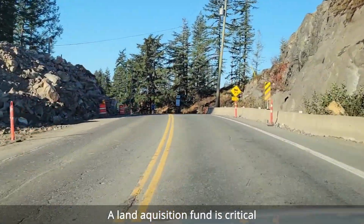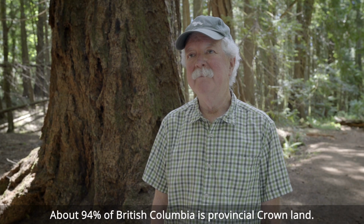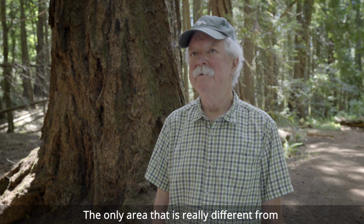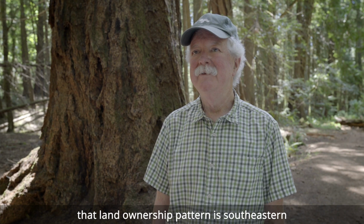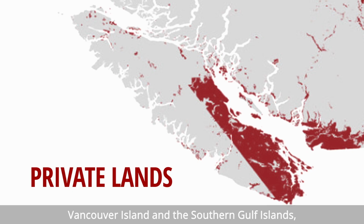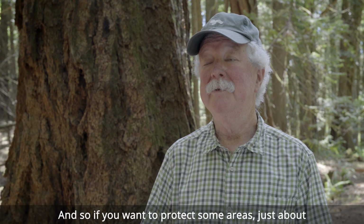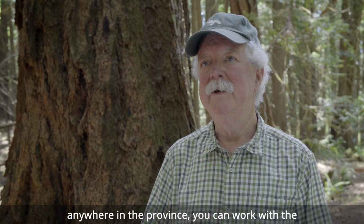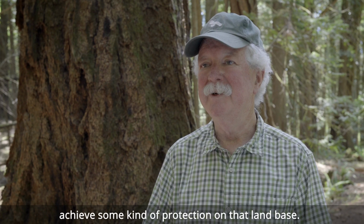A land acquisition fund is critical for this part of the world. About 94% of British Columbia is provincial crown land. The only area that is really different from that land ownership pattern is southeastern Vancouver Island and the southern Gulf Islands, which are almost entirely private land. And so if you want to protect some areas just about anywhere in the province, you can work with the provincial government or First Nations on trying to achieve some kind of protection on that land base.